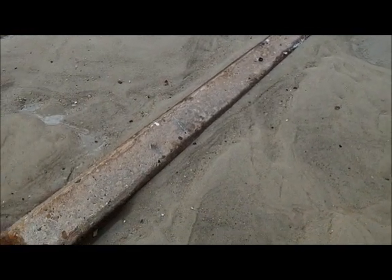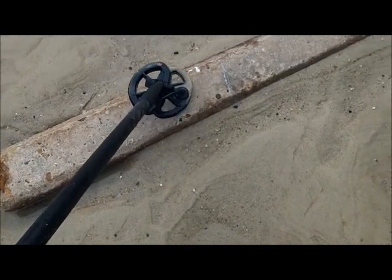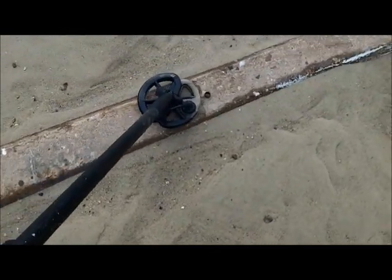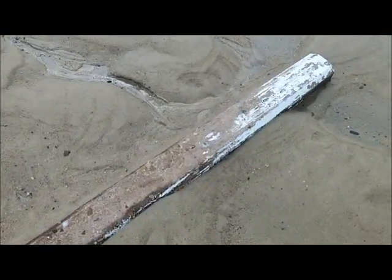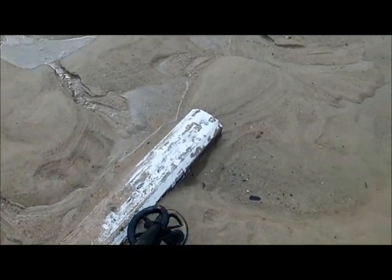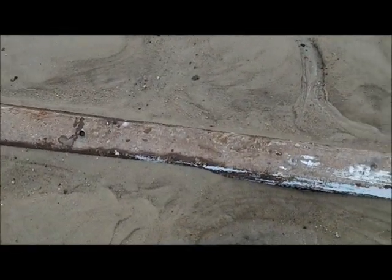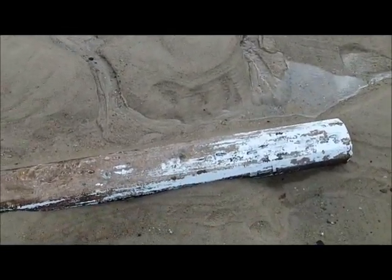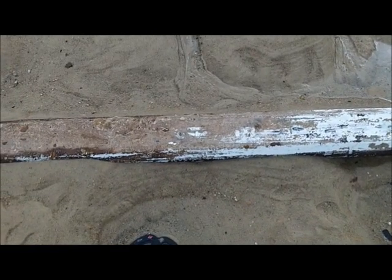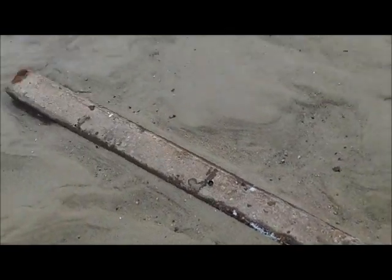My curiosity is running wild. You can see it's got stubs on it right there. See them? Metal studs where something went through there, like a wire or something. See, there's another one there. And there's another one there. I'll show you another one in a minute. Solid concrete. Very interesting. I'm looking for comments.